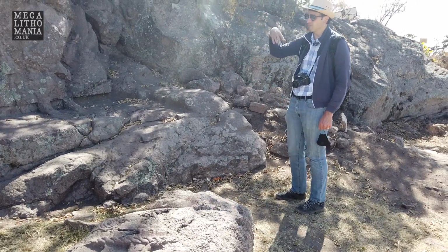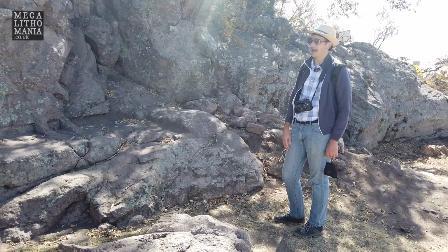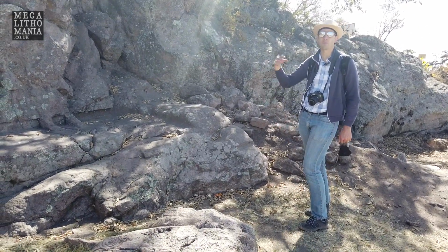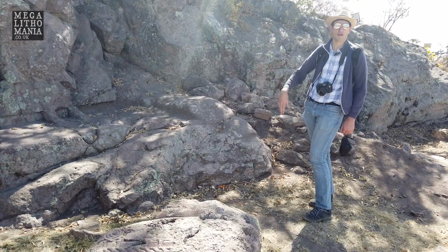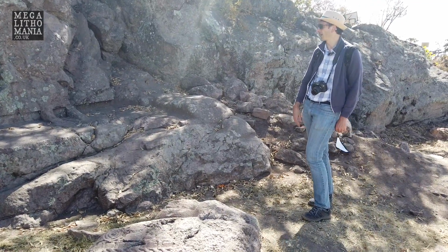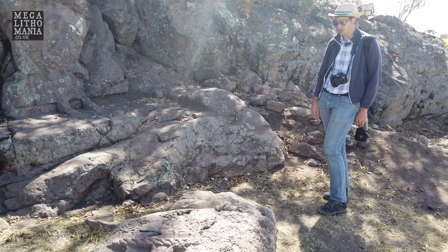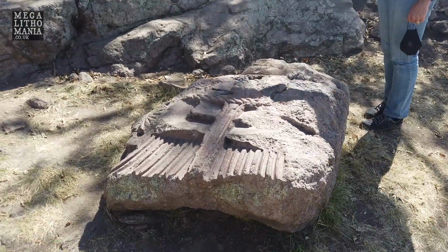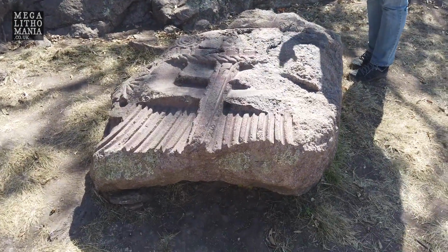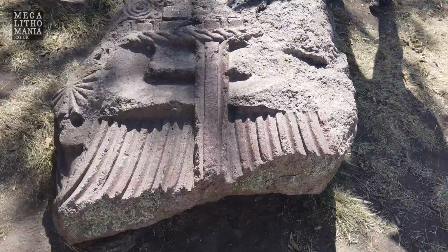So since this place was where King Netzahualcoyotl of Texcoco had its palace, it's also possible, at least as tradition has it, that it was a portrait of King Netzahualcoyotl and his queen. And this big piece of stone here is actually part of the sculpture that was detached from it. You can see it's a very hard stone.